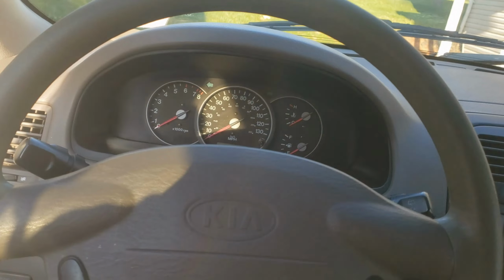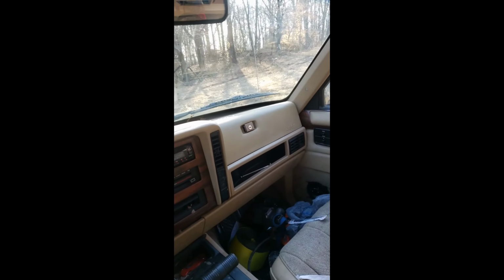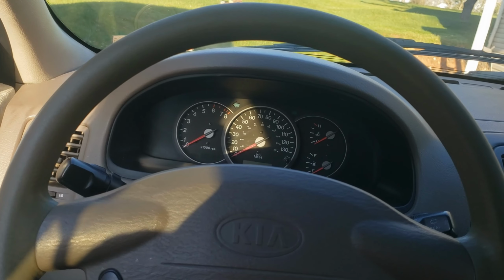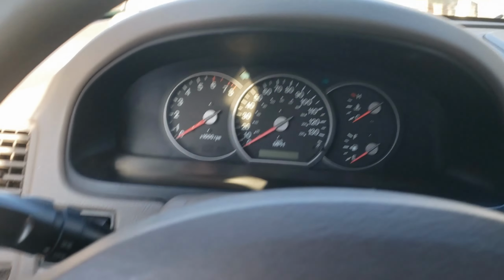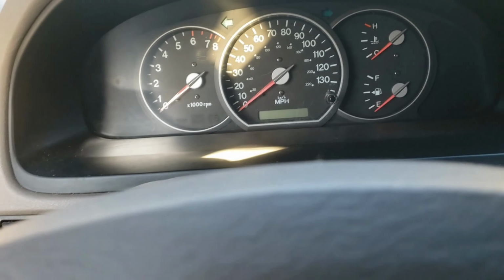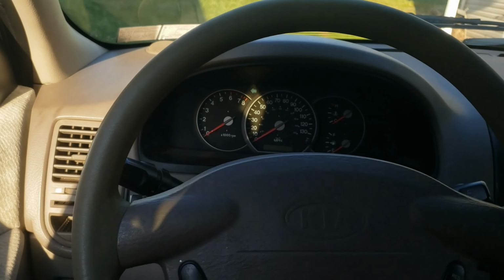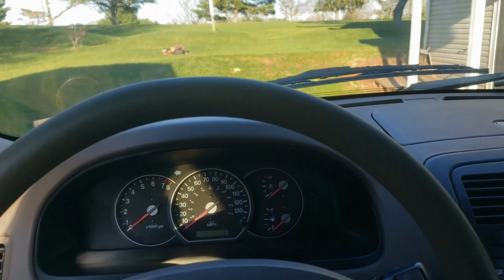It sounds like a race car. It's got a lot of power, probably more than my Jeep. It's front-wheel drive, but it's still better off-road than my Jeep. How many miles does it even have? I don't even know. 178. So this has more miles, and it's a 05, and my Jeep's a 95. So it's 10 years newer and a lot more miles.